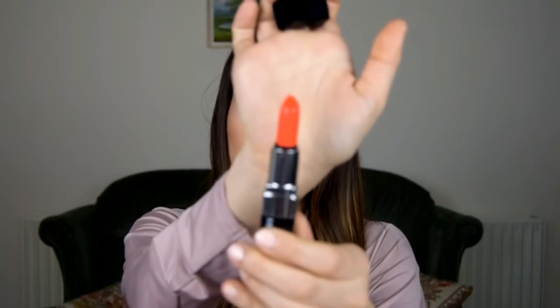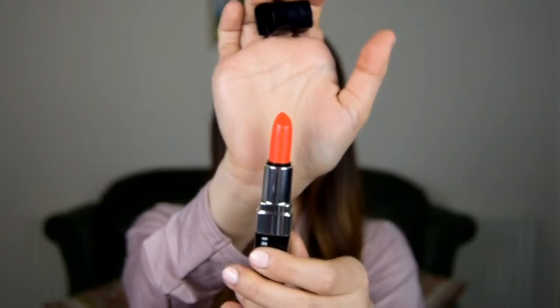Moving on, I recently bought a color again. I think the packaging is a Christmas collection one. It's a lipstick from Bobbi again, and it's called Atomic Orange. This is a shade they don't normally sell, but it was a limited edition one, and it's this nice bright orange which looks absolutely stunning. I will swatch it for you.